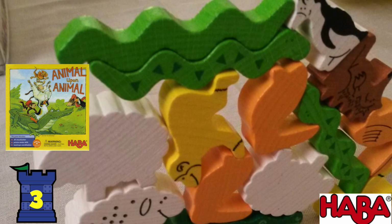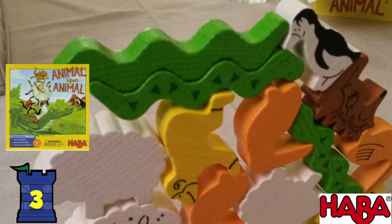Kids have fun, it's chunky, they can just play with the blocks outside the game, which my son does constantly, or you can sit there and try and build the game. It works well for small kids, just build and watch it fall. As older kids, even for adults, sit around and try and figure it out. An adult can play against a kid because their little fingers are probably better than yours. So great. So many times I've recommended this game, and I will continue to do so. Animal Upon Animal. Number 2 is another dexterity game from Haba, Rhino Hero.